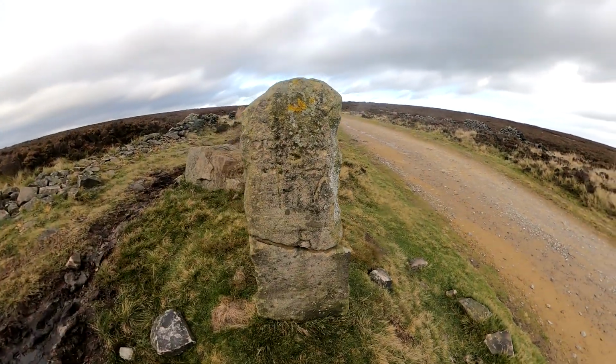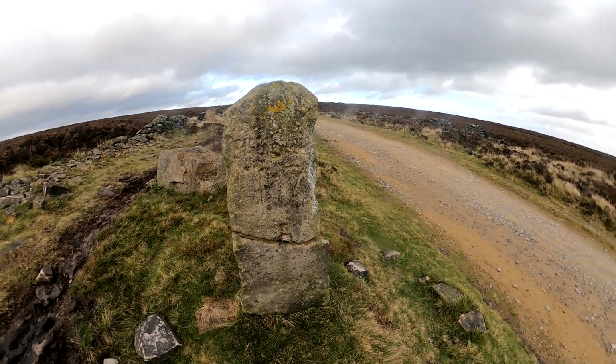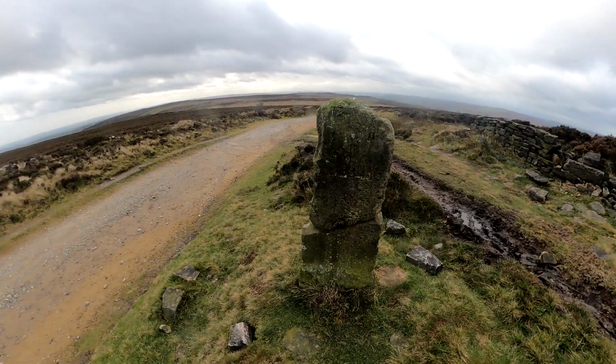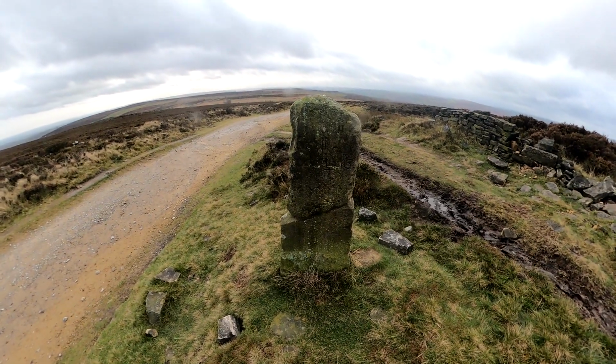Stoops. Sheffield 17. What's that one? Can't read them.